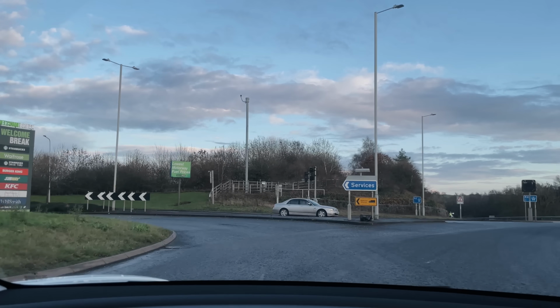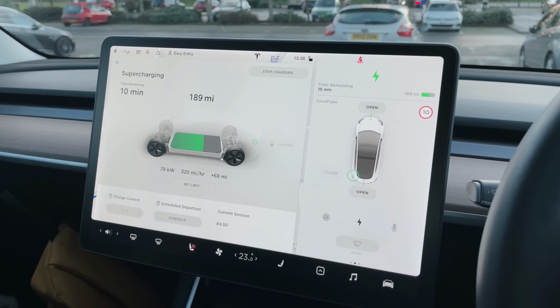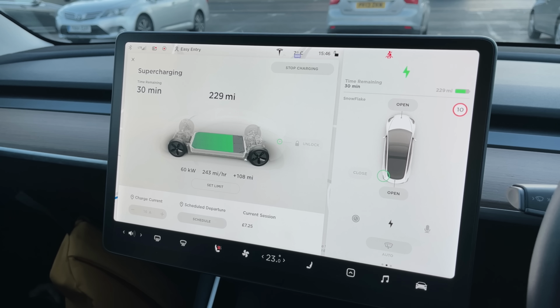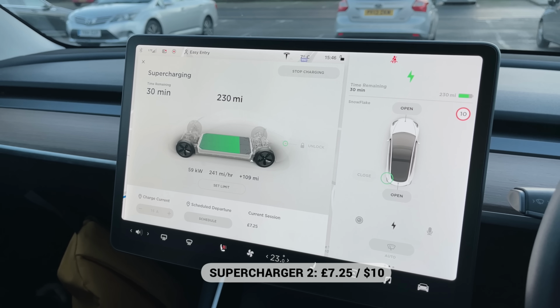So a quick stop at Hopwood services for a quick 20-minute charge, and while we waited we went to the toilet, we got a quick drink and the car was ready for us when we got back. So I added 29 kilowatt hours or about 115 miles, and that would have cost me about £7.25, but again it didn't actually cost me anything at all.